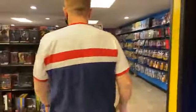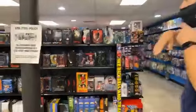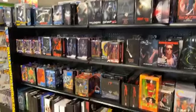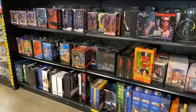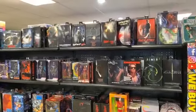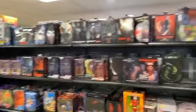But we also have all the boxed NECA that we were showing over here, and we could just show this as a wide shot again. A lot of the horror. We have some of the Ninja Turtles. We even have NECA Predator, NECA Alien. We even have some of the NECA Godzillas. Loads and loads of NECA figures there.